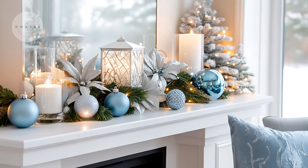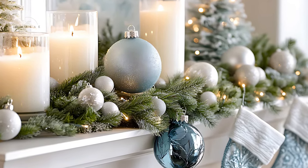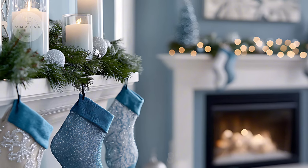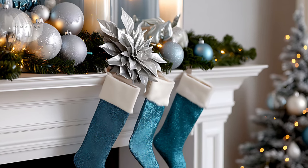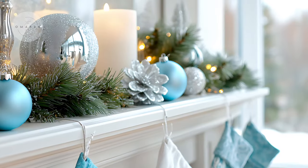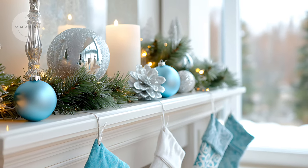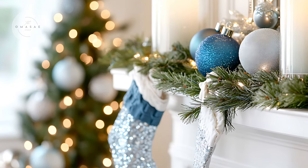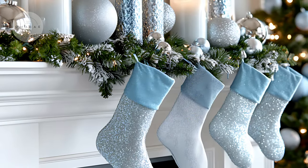Your fireplace mantel offers the perfect canvas for festive creativity. Adorn it with a garland of frosted greenery intertwined with silver and ice blue ornaments. Complement the garland with candlesticks, votives, or fairy lights in matching hues.